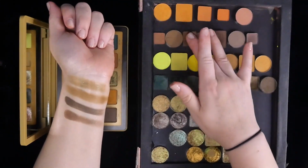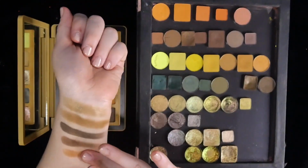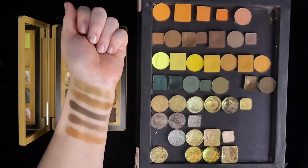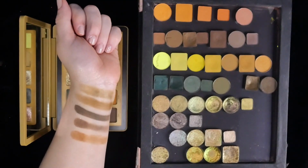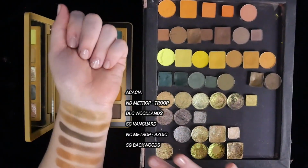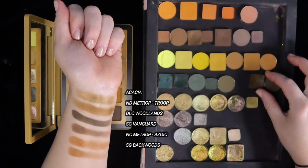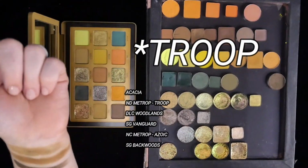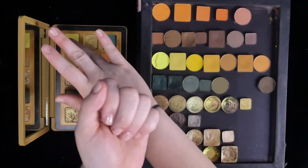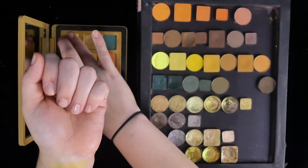And then Azoic from the Metropolis palette. That is too warm. Okay, I don't know why I'm continuing to do this because I think... let me do one more. This is Backwoods from Sydney Grace. Yeah, no. Okay, I think Azoic is the clear winner here. Camu is this like neon chartreuse green.